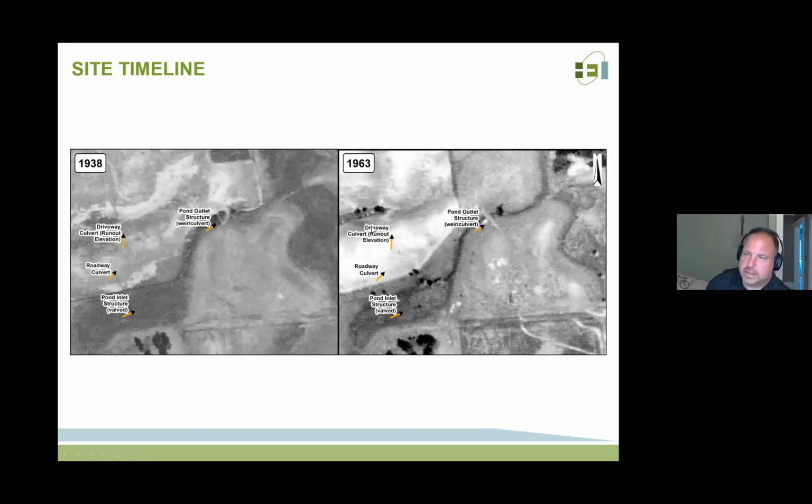Moving on to 1963, you can see that it's a little bit more farmed in this area. You can see that somebody has built this connection roadway passage here to get over to this area. Just looking at the maps, presumably, I think all of this land was owned by the same person, and whoever was farming down here was using this to get over and farm this area up by the highway.